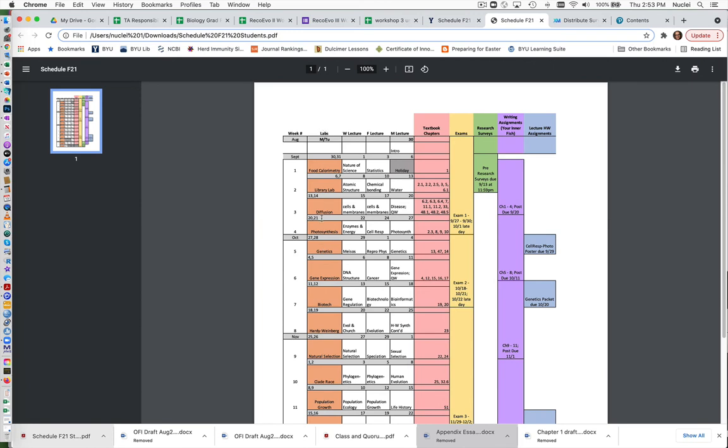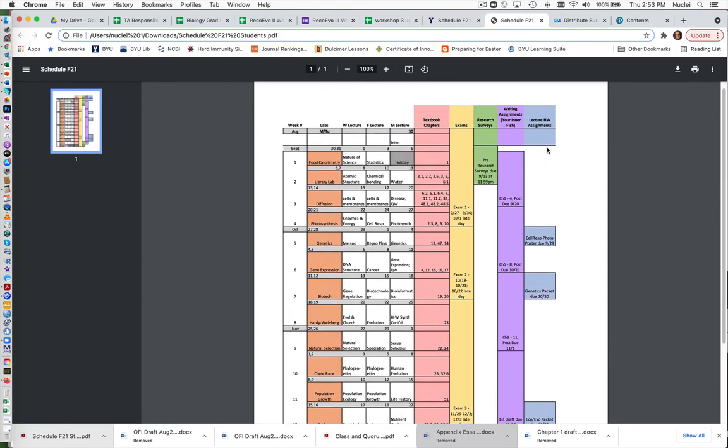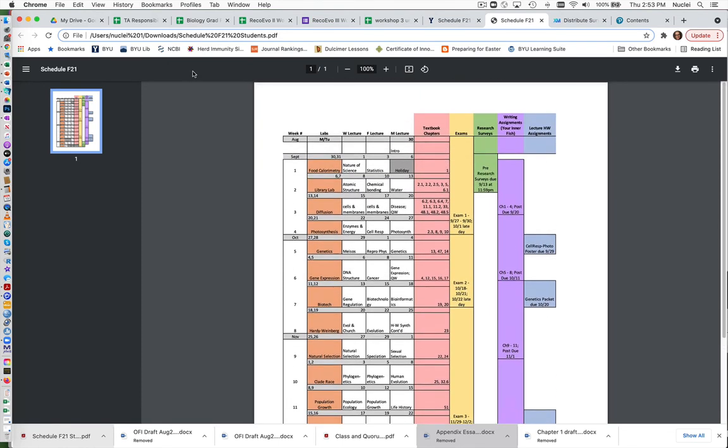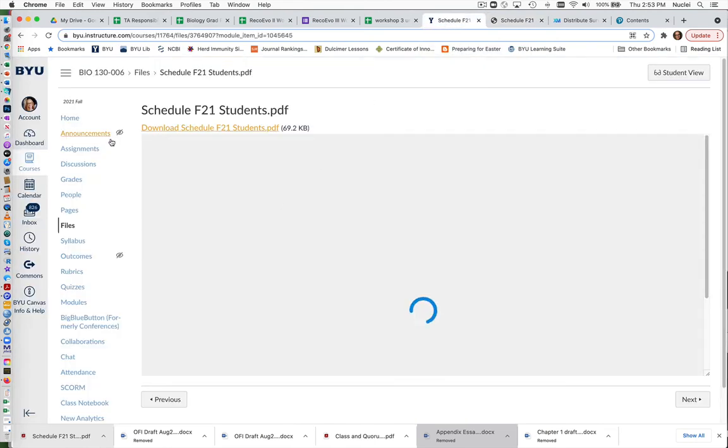You're going to labs on Mondays or Tuesdays, and then we have lecture Wednesday, Friday, and Monday. It will tell you what textbook chapters we're covering on each of those weeks. Here are your exam due dates. We have some research surveys that we get at the beginning and end. This is your inner fish assignments and when those are due, and then these are the lecture homework assignments and when they are due. Okay, so I would download that, get it on your calendar as soon as possible.